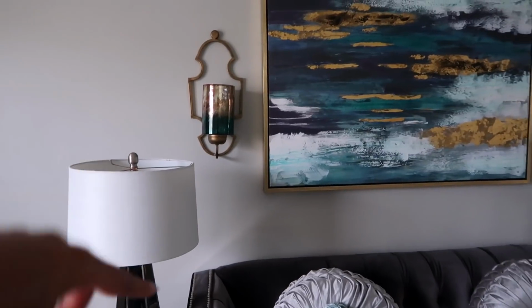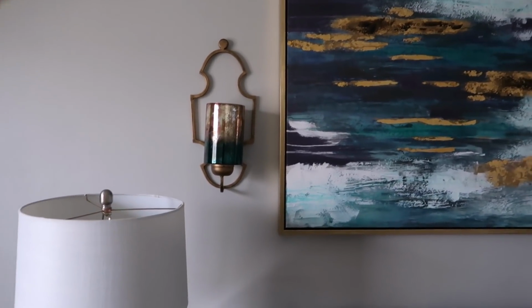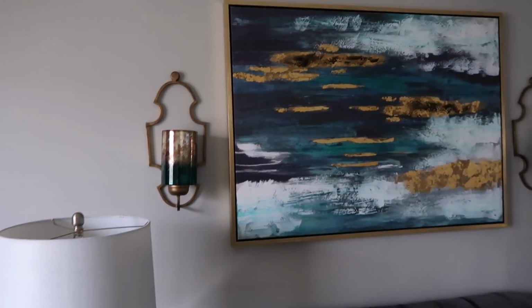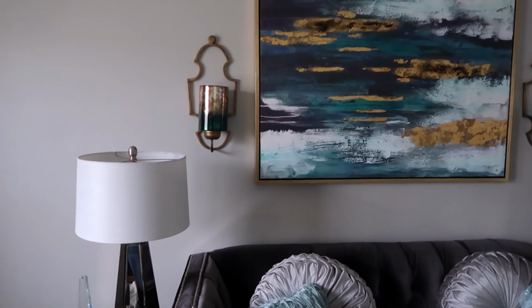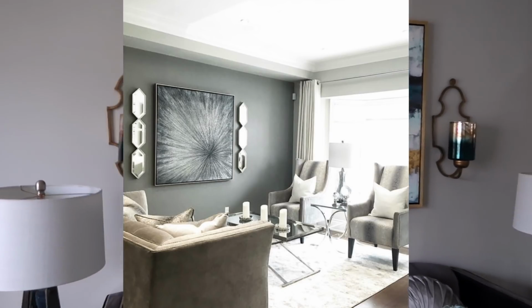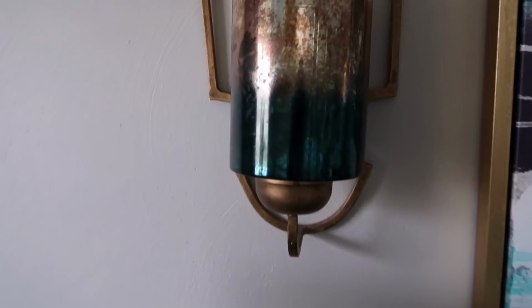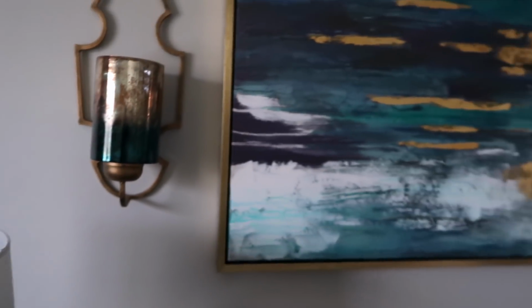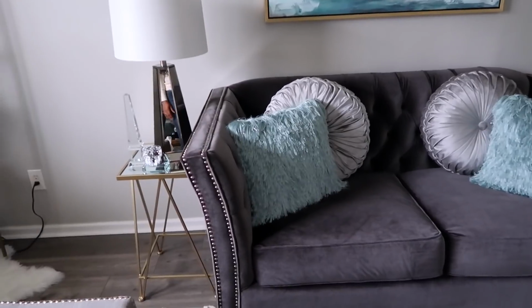I still want mirrored sconces or maybe some slim mirrored panels on each side of this art, but I'm just not having any luck finding the ones that I really want. But yeah, these are nice as well. I'm just not trying to bring out the teal. That's the only thing. I'm not trying to bring out the teal in this art. I'm not going to go and get teal pillows and stuff like that. So I might just stick with my navy blue for now because it's my favorite color.